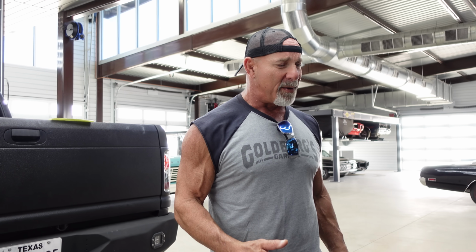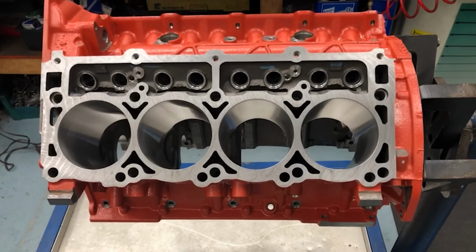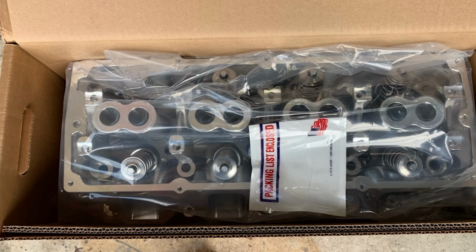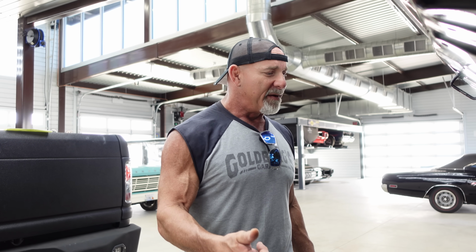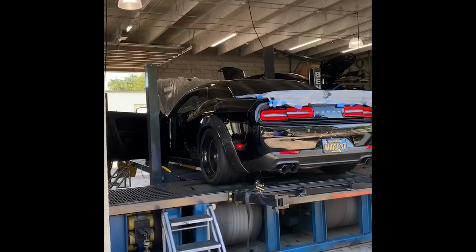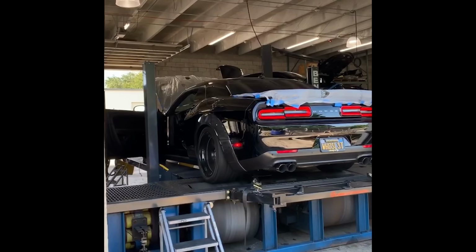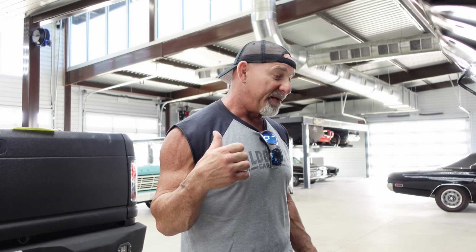The biggest problem with adding more horsepower to this Hellcat is that you have to reinforce every other facet of the vehicle to make sure that it can withstand the horsepower that you're throwing at it. Gearhead Fabrications, those are the guys that have the R&D, that have the ability to look on past records because they've been doing this ever since the Hellcat came out.